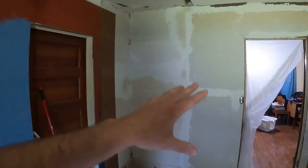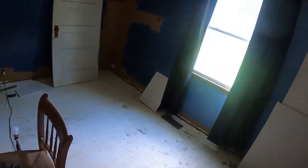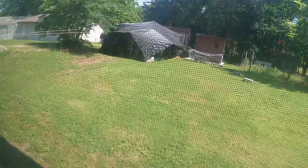Today, we're going to be sanding this wall and getting it ready for paint. That's right, I said ready for paint. And I got my tunes in the background because you know what? With sanding, it's gonna be fun. So, say hi to our little chickens out here. Oh yeah. Oh yeah.